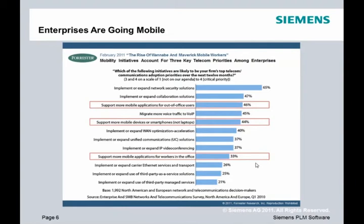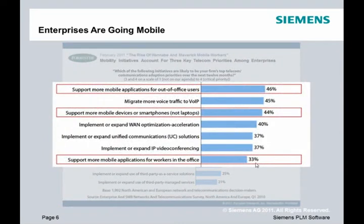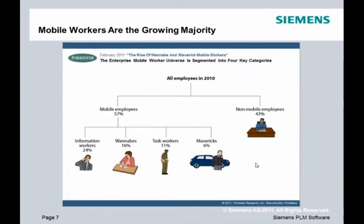Mobility is influencing enterprises to take their work, and therefore the decisions people need to make, more mobile. According to Forrester, companies and their IT departments have redoubled their efforts to support their ever-increasing mobile workforce with mobility initiatives. For example, nearly 50% of applications being required for out-of-office workers, or 44% requiring support for their mobile devices, not just their laptops. And even 1/3 of people working in the office are expecting their IT groups to support them being mobile around the office.